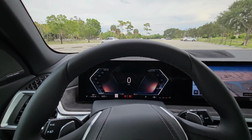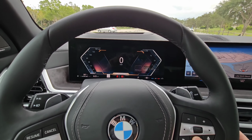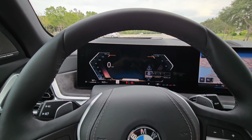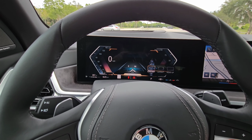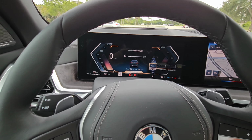Now let me start here on the main screen. Right here on the steering wheel, if you push this button, you get this thing where you can change the content that you have access to. You can put the maps. This is like the compass kind of thing, the fuel that you've used.